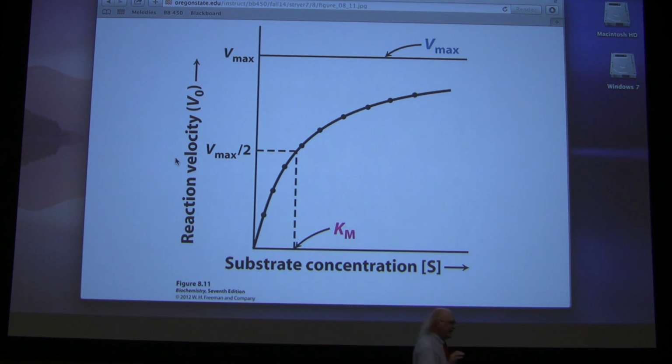Now, how do we get that measure of affinity? Well, you could say, if I want to measure the affinity of the enzyme for the substrate, I might measure the velocity, because the affinity in some way could be related to the velocity. And the reality is it's not, although it looks like it is. It's a little confusing. There's not a direct relationship between affinity and velocity, but there is with velocity over 2. Whoa, what does that mean?